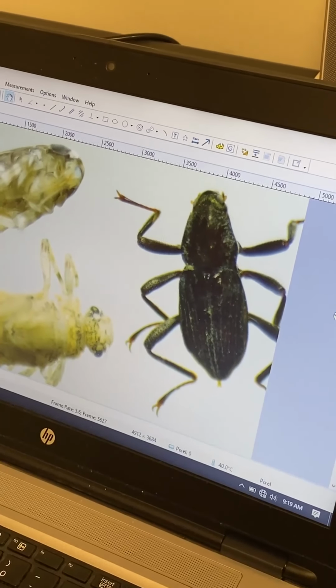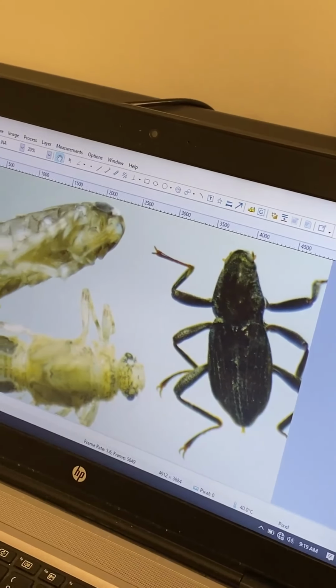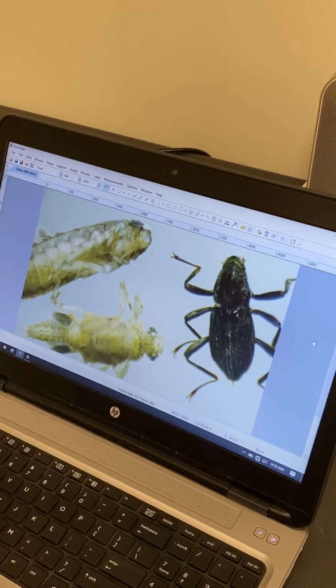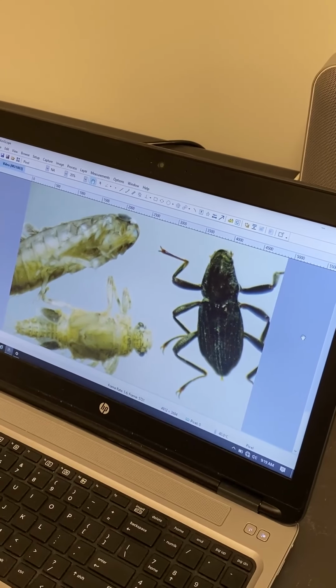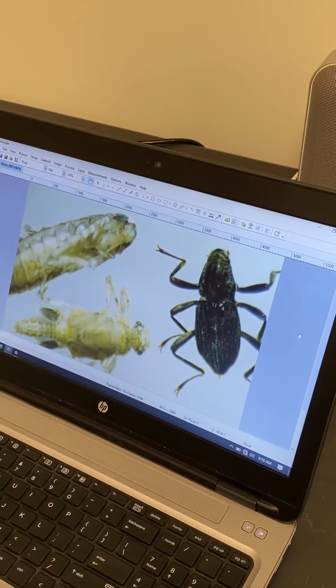All these, the ephemeropterans, are indicators of pretty good water quality. They're one of the more pollution intolerant insects. So if you have a bad stream, we start to lose these guys pretty fast. The riffle beetles are a little more tolerant, so we'll find them in a more wide range of streams.